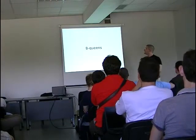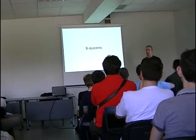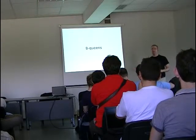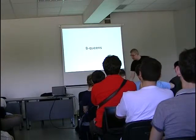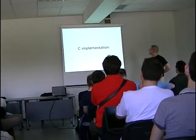But that is perfectly solvable with just a single tweak to the dancing links algorithm. We can say that after this column number, you just ignore that we can cover the same column several times, and it will solve the 8 queens problem as well.